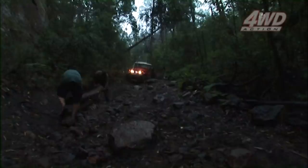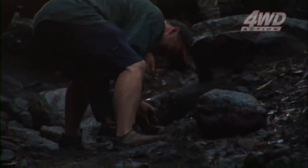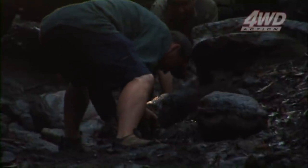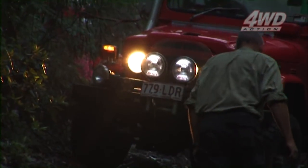Piece of timber down next to this rock on the left, it'll just kick the wheels off. Yeah, a little bit further. Come on, girls. That's far enough, that's all right. That'll do me. Thank you. Thanks, girls.